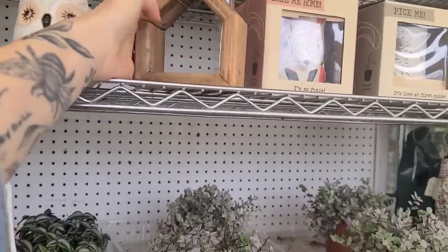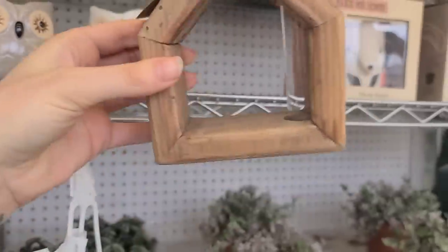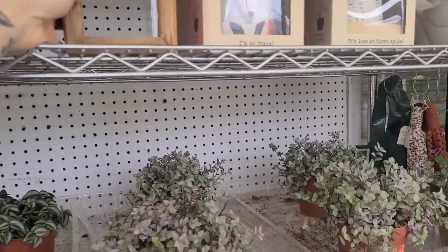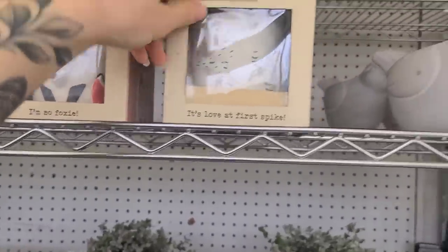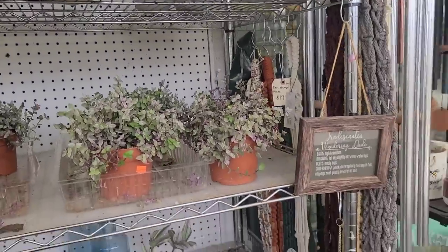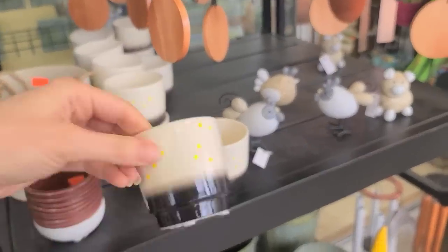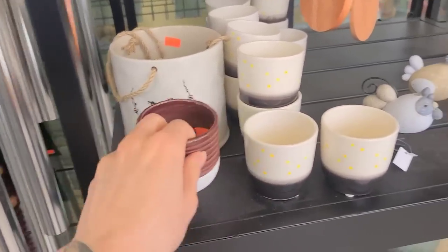This is cute too. Different take on a propagation. Wooden stand. It looks like a little house. That is really cute. Oh my gosh. I can't handle it. Little fox. They have the cutest pots. There's a lot of cute little bee-inspired ones over here. Be happy.